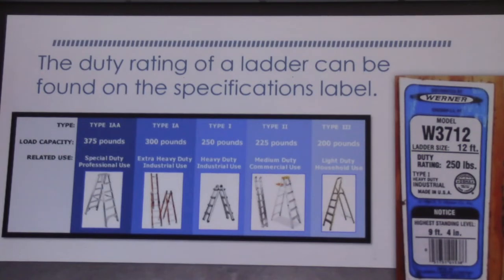So the example of the ladder that I have, the sticker here says that it's got a duty rating or maximum capacity of 250 pounds. So that person that had the 245 pounds would be fine to use this ladder. That sticker also shows the size. So this is a 12-foot ladder. It's a wooden ladder, and it's a type 1 heavy-duty industrial ladder.